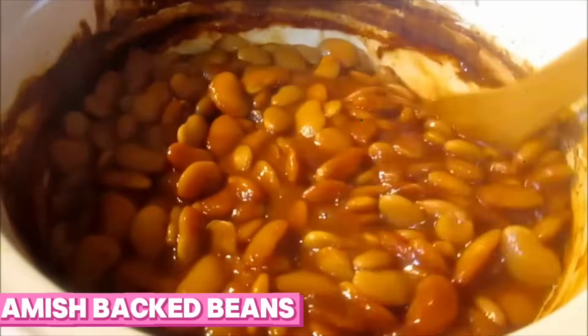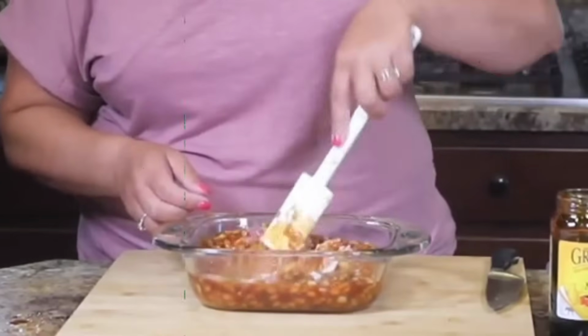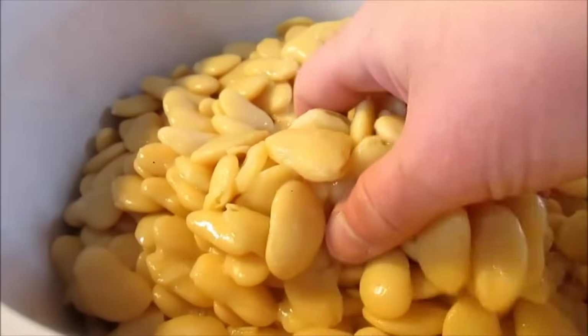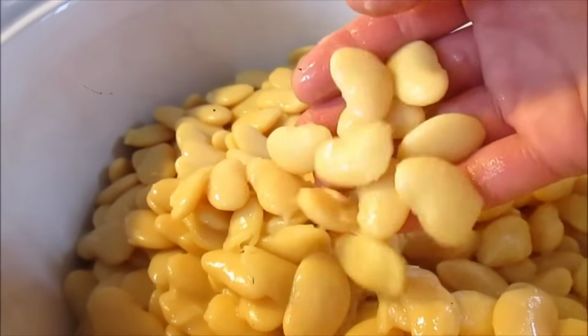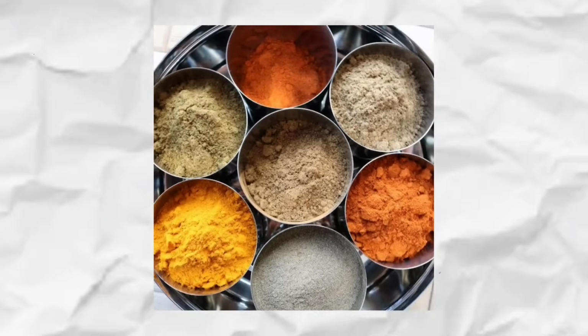Amish baked beans. There's a slow-cooked magic in Amish baked beans, where simple legumes are transformed into a sweet, savory masterpiece. In Amish kitchens, beans were a staple, and this recipe elevated them by combining them with molasses, a touch of mustard, and just the right amount of spices.